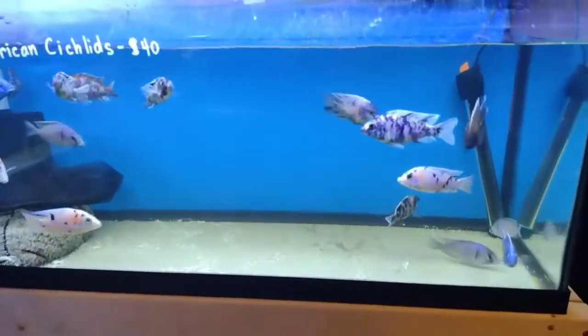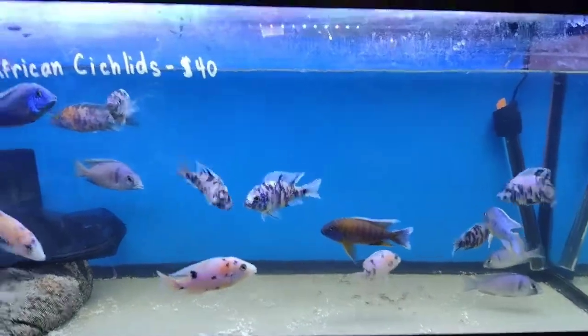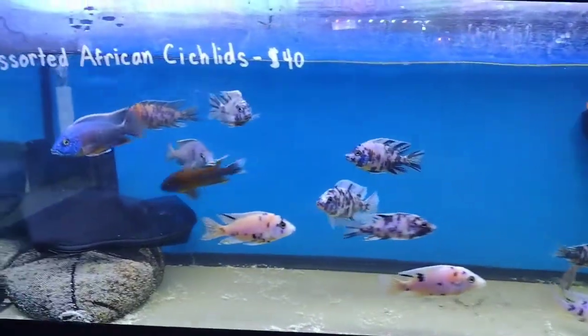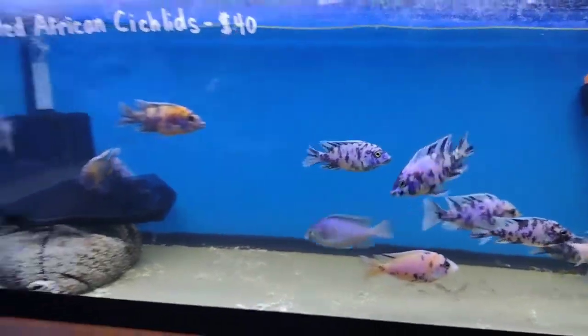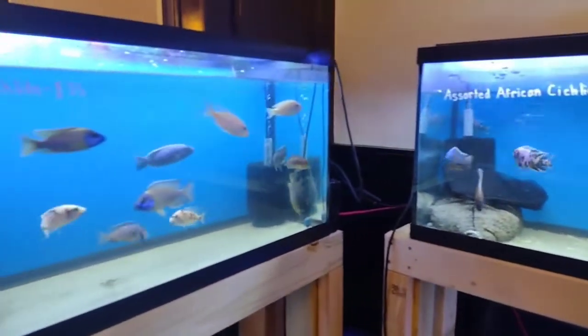For all those African cichlid lovers, look at these guys. Amazing colors.